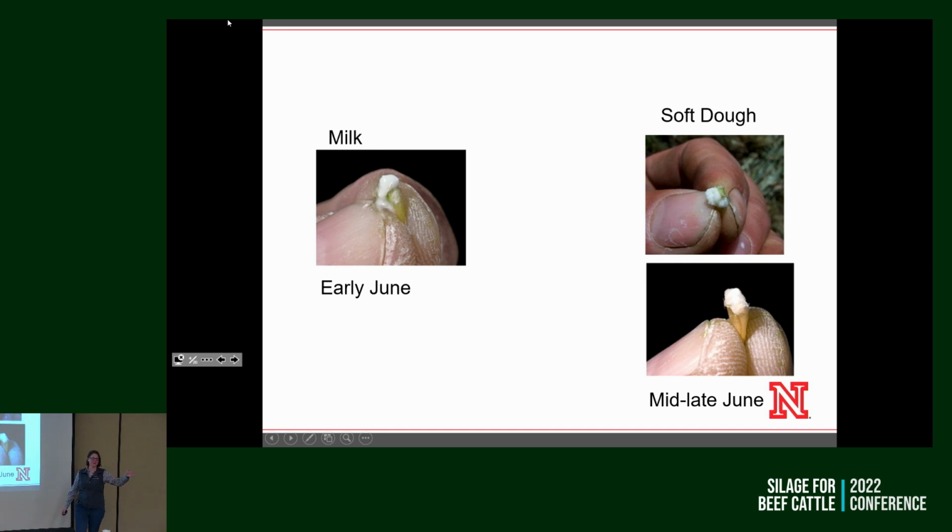Whatever you shoot for, you're probably going to hit the next stage because you might be 5 to 7 days between stages. Get one good rain and you're out of business. And then if the custom chopper can't get there, there's a whole nother scenario. So soft dough is the last one we're going to talk about. In soft dough, no longer do we have the milky substance, but we just have kind of a doughy substance that'll squeeze out of there. And of course, the next stage would be hard dough. And we're looking at mid to late June.